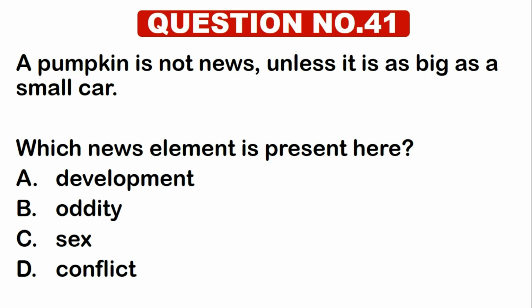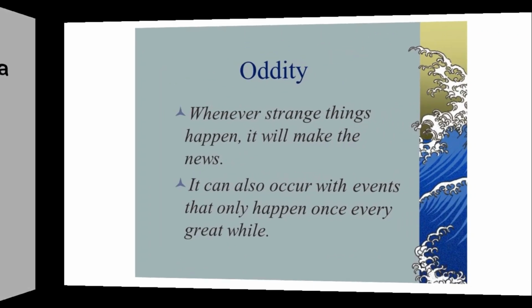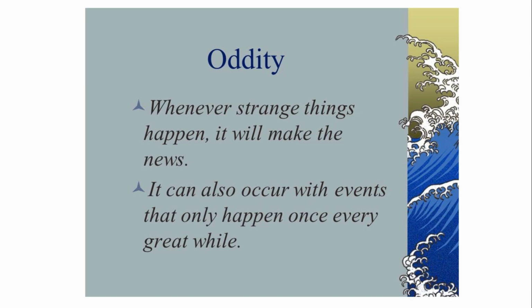The correct answer is oddity. This is a question on journalism. News elements are qualities that make certain events newsworthy. One of the elements is oddity. Whenever strange things happen, it will make the news. It can also occur with events that only happen once every great while.